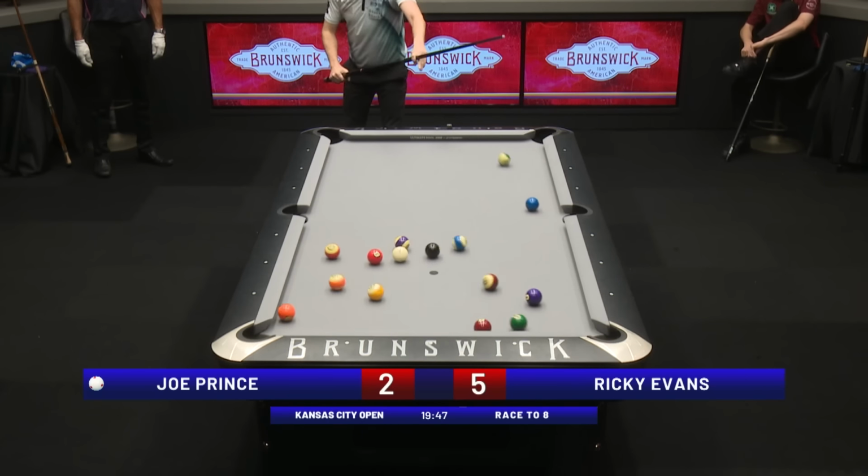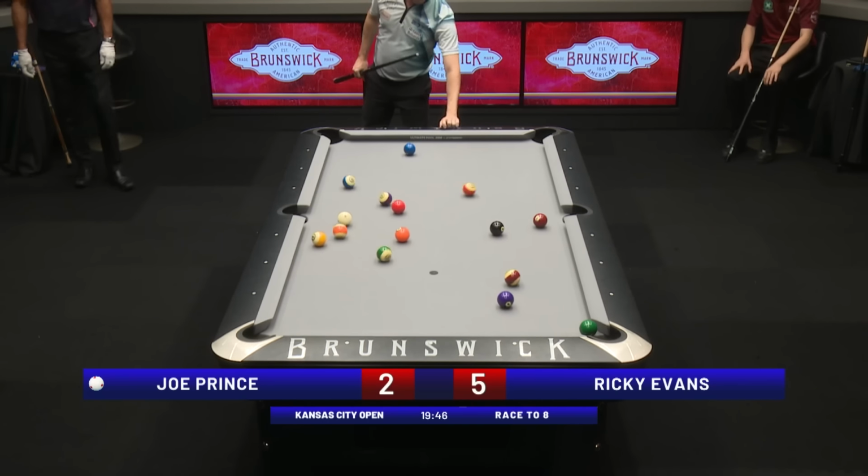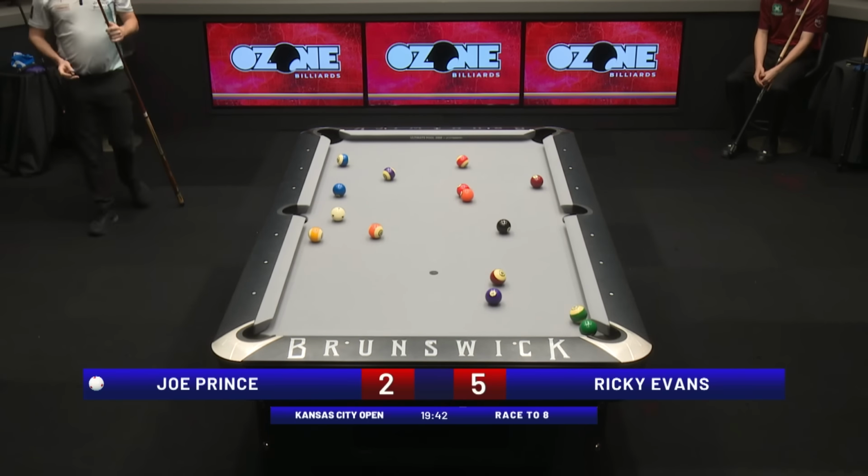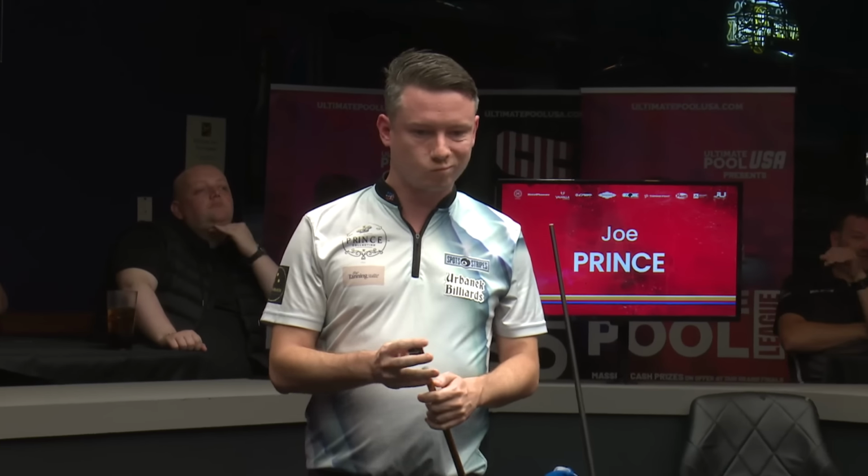Joe Prince looking to make something happen. Still super consistent with that break. Tony, he's got that one down. The head ball square into the side pocket.